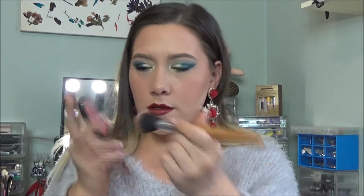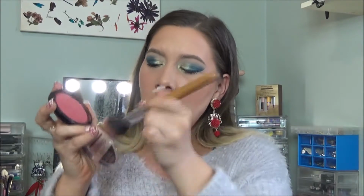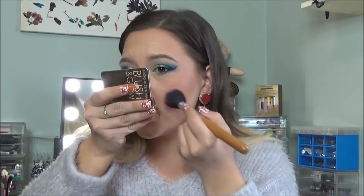And the way I would do it is I just dunk in, and you do have quite a bit of product on this, and then I dunk in the cap so that it gets off the excess product and gets it into the brush, so that when I go in on my cheeks, it's not gonna be too much, right? Anyways, I do really like this one. This has definitely been my everyday blush for the last little while.